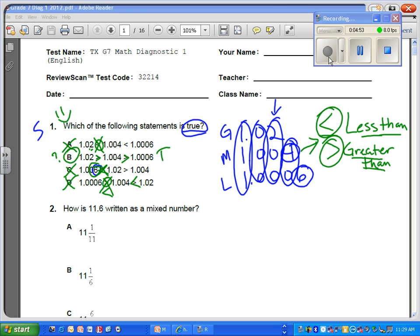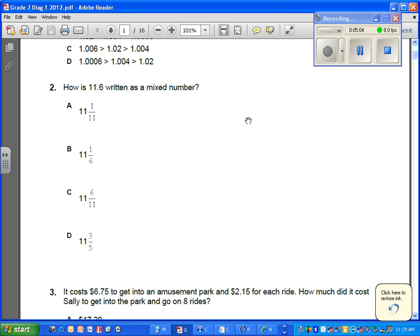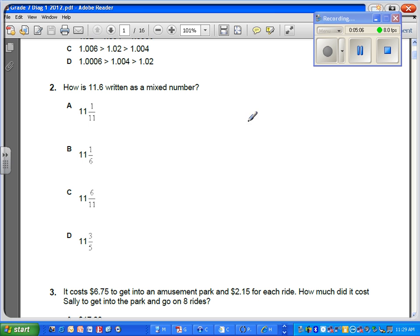So make sure you know how to order decimals: line them up, compare a place value at a time, and make sure you know the symbols. All right, let's move to number 2. Number 2 is a readiness standard. This is converting between fractions, decimals, and percents.